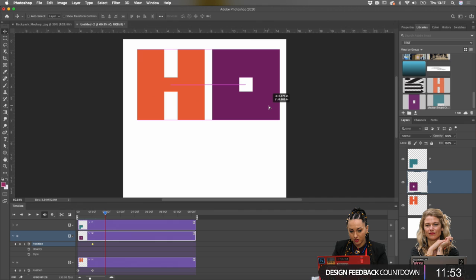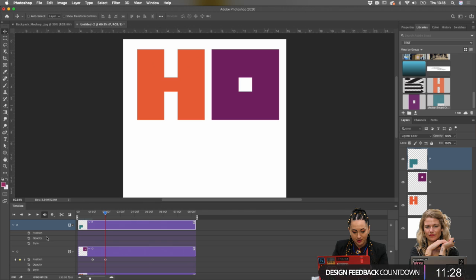Cute. But now what happens? Because my P was set with a blending mode that needs a layer underneath, the letter P became invisible. No. So we want to make sure that at this time, where the O moves away, our letter P becomes visible and goes back to its normal view color. So we jump back into our P and we work with its opacity here.